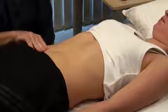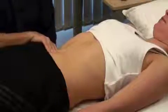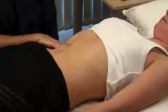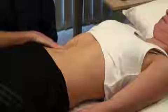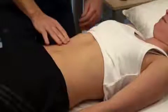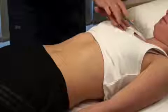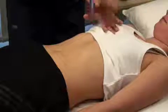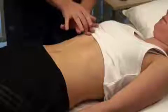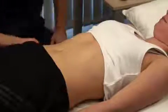Now can you take some deep breaths in and out? Feel for the edge of the liver as it descends during inspiration. Start in the right iliac fossa and work superiorly by 1 centimeter at a time. If the liver is palpable, describe the characteristics of the liver and its edge. Locate the upper border of the liver by percussing down from the 5th intercostal space in the mid-clavicular line. Measure the distance in centimeters from the upper border of dullness to the liver edge.